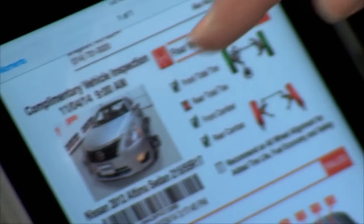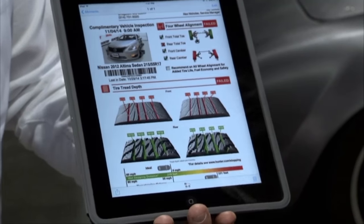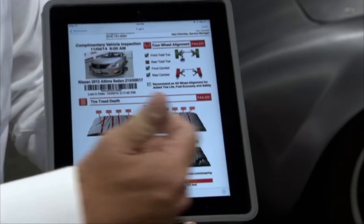That's amazing. They get their own car picture on there, their VIN number, so everything is custom tailored to them. That's exactly right. So you think about this, when a customer comes into a repair facility, it's a great experience for them to learn information about their car in a very nice graphical format and talk to them specifically about the issues with their vehicle. That's pretty impressive.